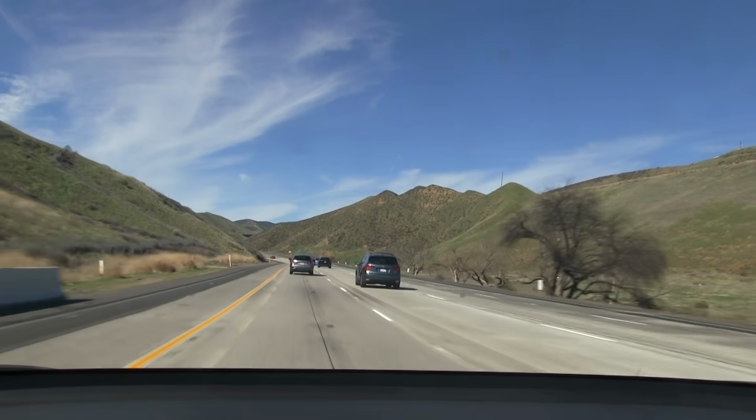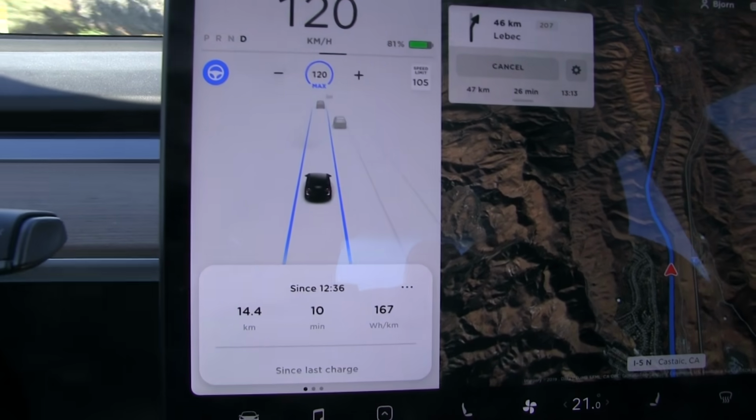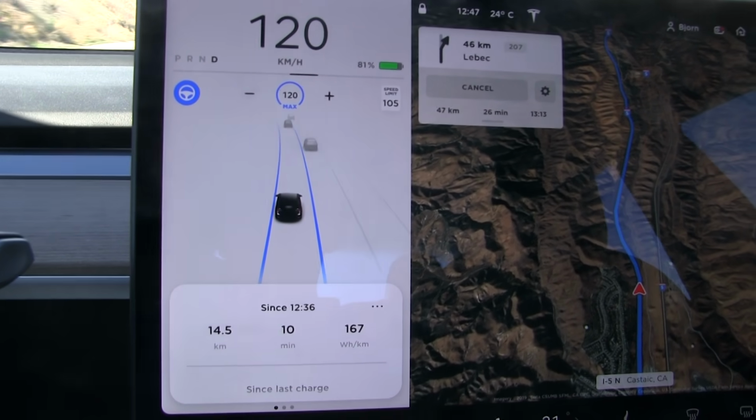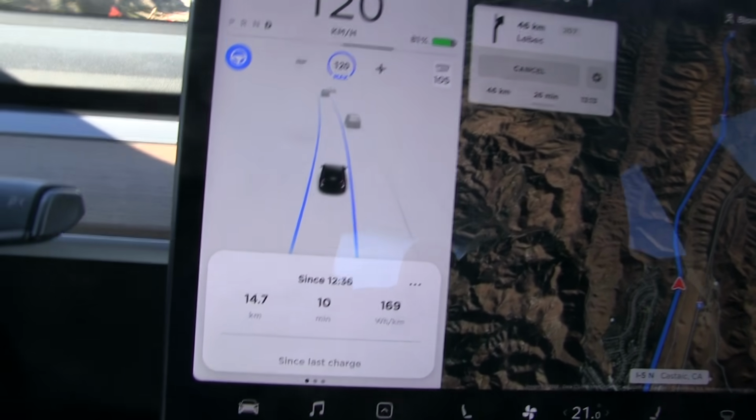All right, I'm just cruising along. We started going uphill, and the consumption is as expected, somewhat high, 167. So I wonder how high it is on the other cars, but we'll see towards the end.